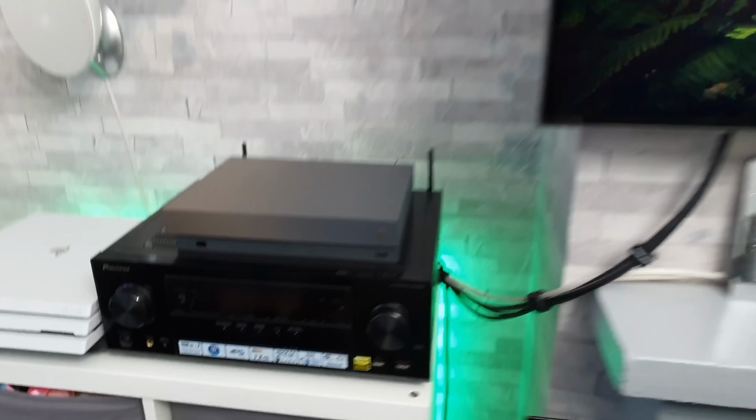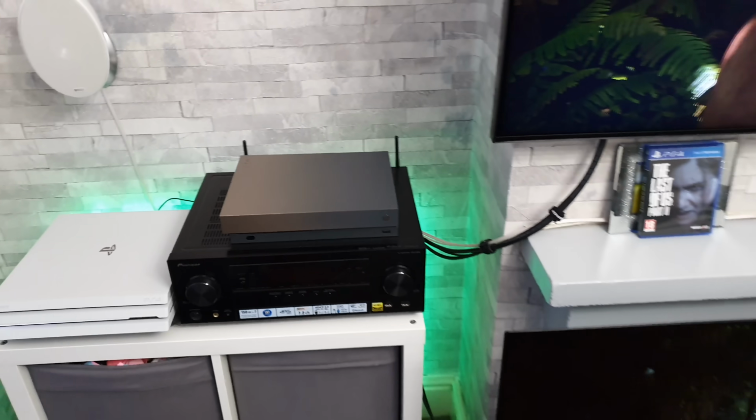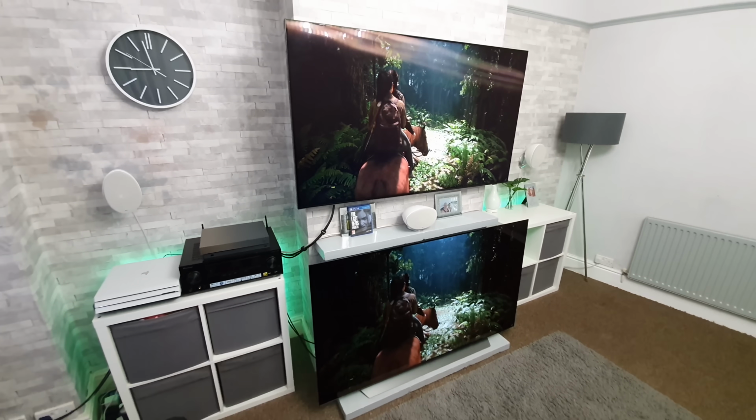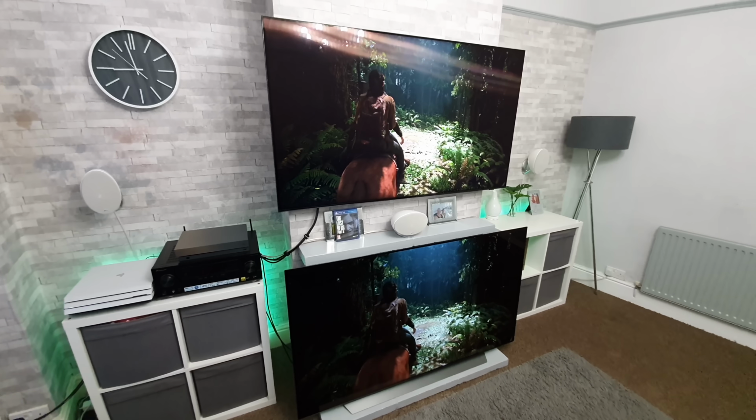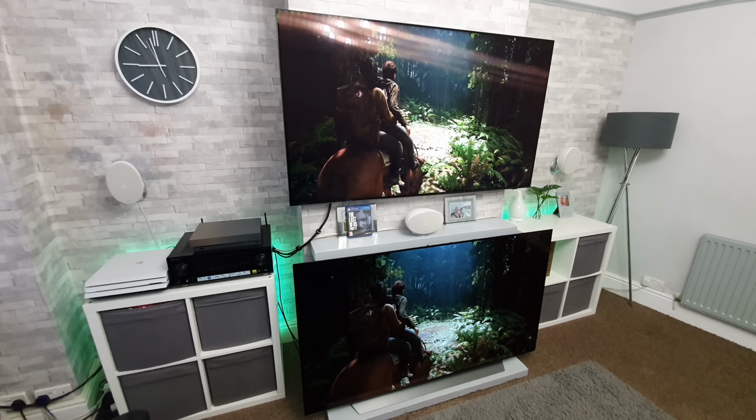Now, don't worry if you're not a PlayStation fan, because I've also got an Xbox One X, and I will be doing some gaming tests between both of these two TVs with the Xbox One X in a few days time, so please keep an eye out for those videos to come.